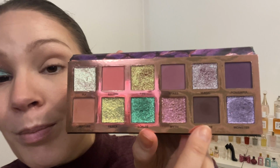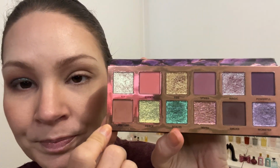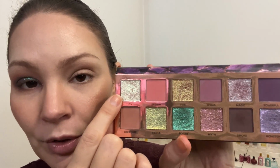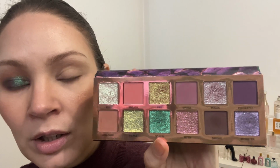But here is look number 1. Super simple, easy. Let's get started with look number 2. I think I want to use Myth and this matte more since I used this one. So maybe I'll use this, Fly this time as the inner corner, and then that way, like these purples we save for look number 3. That sounds like a plan.